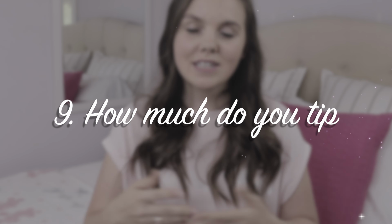It's worth it. Number 9 is how much do you tip? Now, obviously the average tip is 20%. And so that is all discretionary, up to you. You can tip more, you can tip less. You can also either tip in cash or via the Lyft app. So once your ride is over, you can add an additional tip onto that if that is your preference. So however you prefer to do that, you have lots of options for tipping within the app.